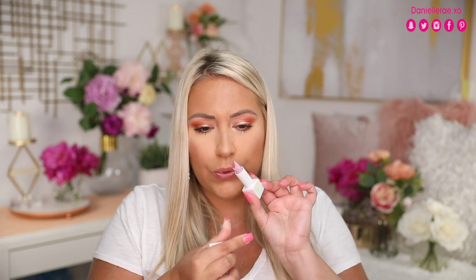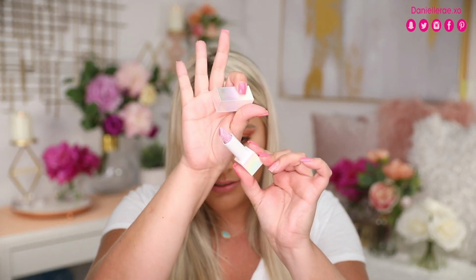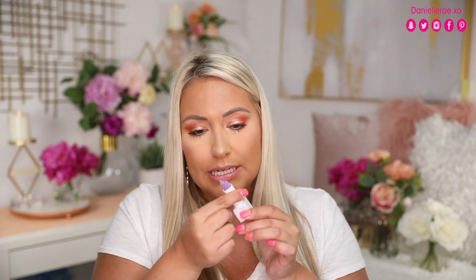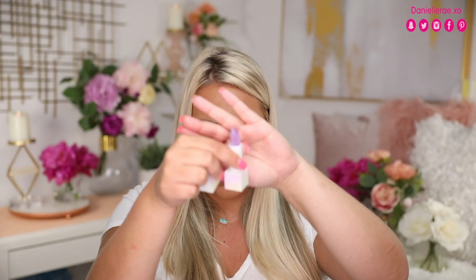Next, we have a lace panty. Ooh, look at that. Can y'all see it? It's just so sparkly. That is the lace panty. Love these names. Then we have Censored. Oh yeah, this one is a purple shade. As you can see, the glitter. Okay, we have Negligee. This one's almost like a gray shade. And then lastly, we have Femme Fatale. And this, ooh, this is a really dark berry.